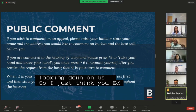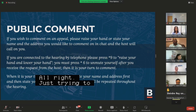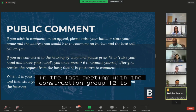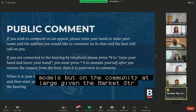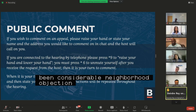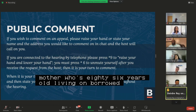All right, and then Deidre? There you go. All right, just trying to unmute. My name is Deirdre, as trustee for Griffin, who is on Marlowe Road. In the last meeting, the length of construction grew to 12 to 14 months from start to foundation. This is a hardship, not on the abutters, but on the community at large, given that Market Street is a major street that is already congested. There has been considerable neighborhood objection from abutters. Numerous signatures have been obtained. My number one concern, having a mother who's 86 years old living on Morrow Road, is that an ambulance or fire truck be able to get to the house on time.